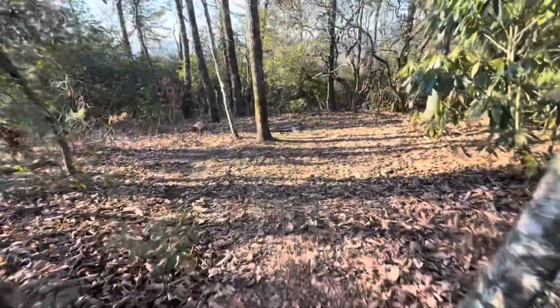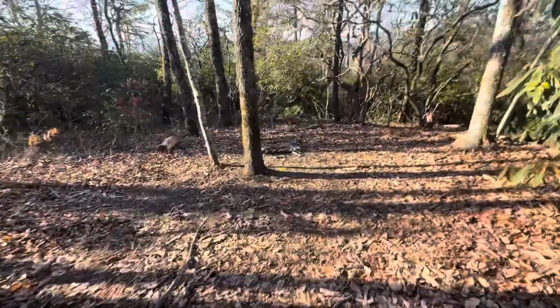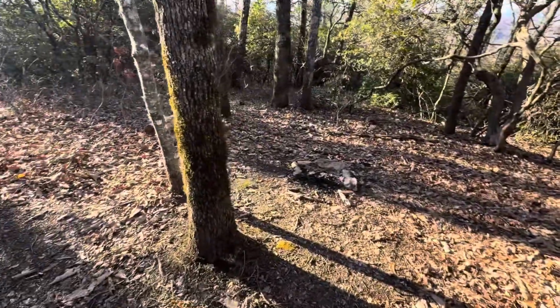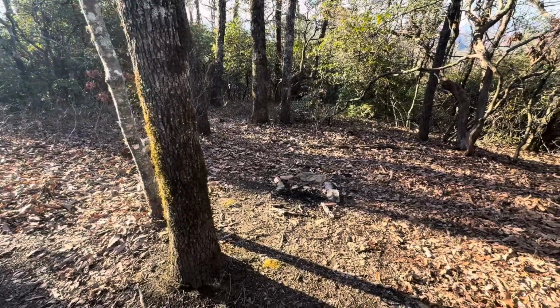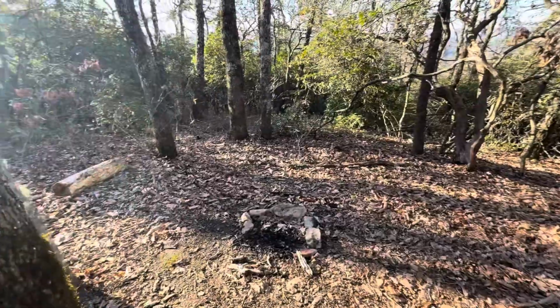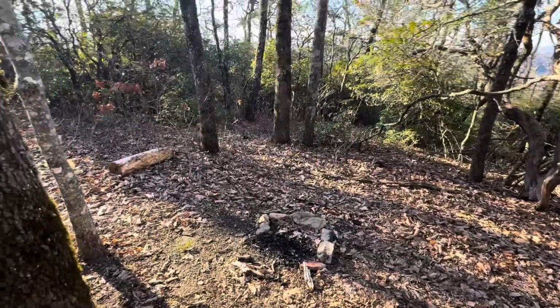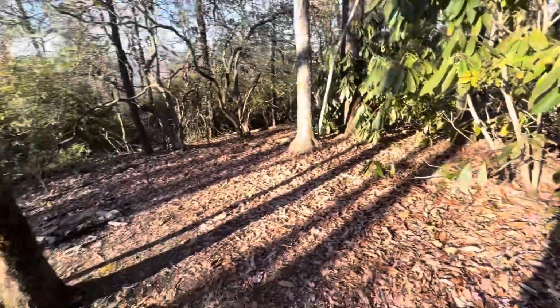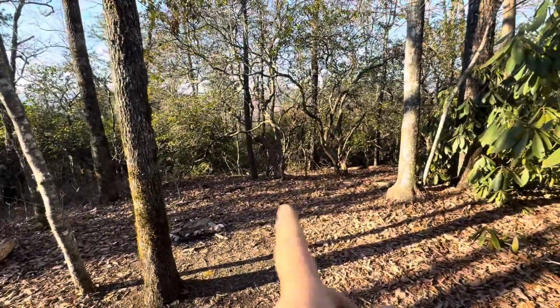But check this out. There's the campsite. Can make it work for 1 or 2 people, maybe a couple sharing a tent. Be kind of cramped for 2 tents though. And it's not exactly flat. I think you could put a hammock between trees.